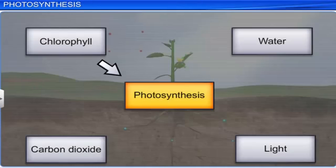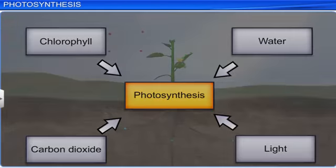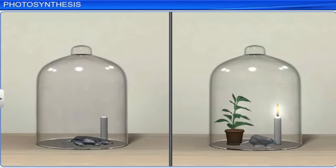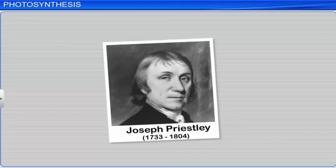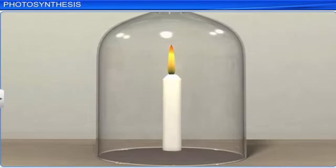We already know that chlorophyll, light, carbon dioxide and water are necessary for photosynthesis. Let us look at a few experiments that unraveled the secret of photosynthesis. Joseph Priestley, who discovered oxygen, identified the role of air in the growth of green plants. He used a bell jar and a candle in his experiment. He lit the candle and covered it with the bell jar. After some time, he observed that the candle got extinguished.